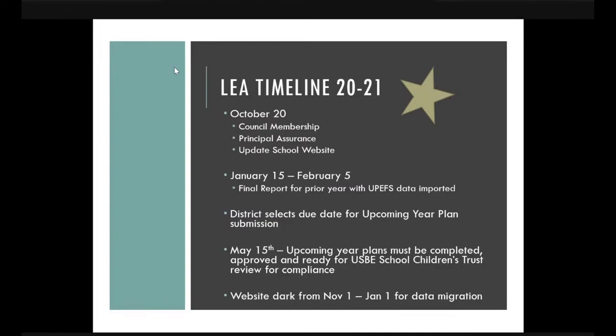They used to be required to have their final report completed by October 20th. But one of the benefits of this new program is instead of having someone from the district enter in expenditures for the program for every school by every object code, instead, we're going to be able to pull that data from the data that the district already submits to the Utah Public Education Finance System.